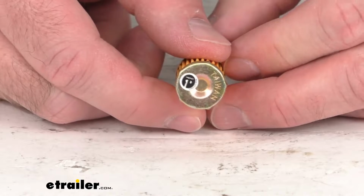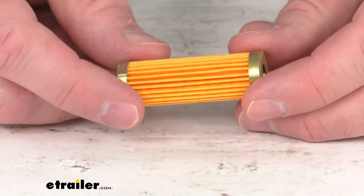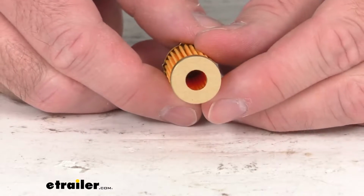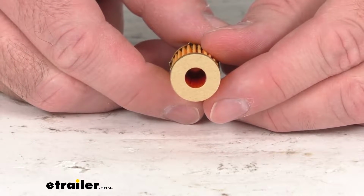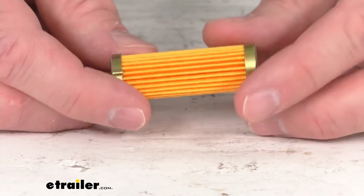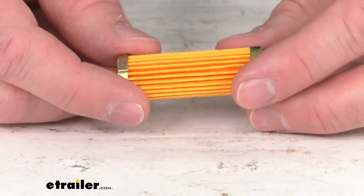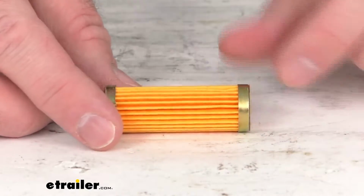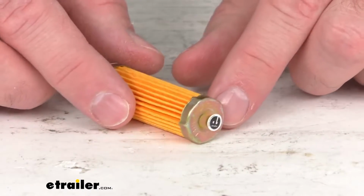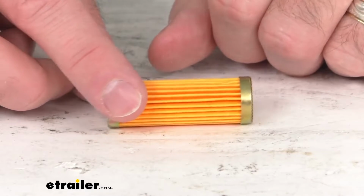This fuel filter will improve the performance of your fuel system, and it replaces your existing fuel filter to better protect your fuel pump and injectors against dirt, rust, water, fungus, and other contaminants. It also prevents buildup that restricts the flow of fuel. It has been leak tested for dependable operation, and it's a very easy, simple installation. And you are going to get one single-use fuel filter.